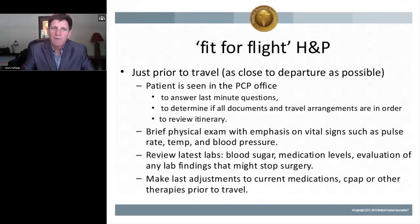So just prior to travel, as close as possible, have the patient come in, answer any last-minute questions they might have, and make sure all the documentation is arranged, the travel arrangements are in order, they have their passport, and the passport's actually updated. You complete a brief physical examination looking for basic vital signs, to make sure they now don't have a fever or elevated blood pressure. You want to review the labs we completed 3 to 4 weeks prior to surgery to make sure you've not missed anything.